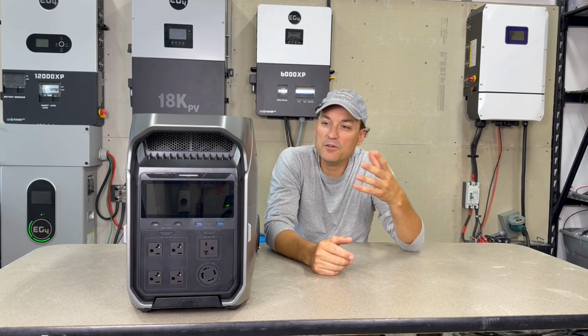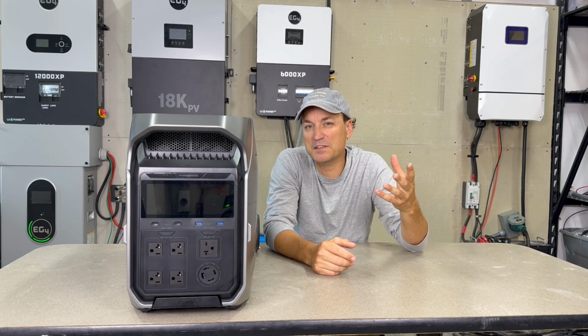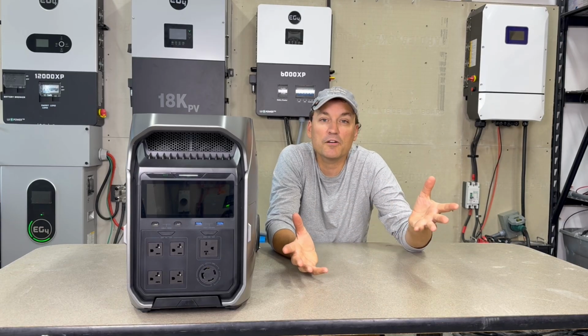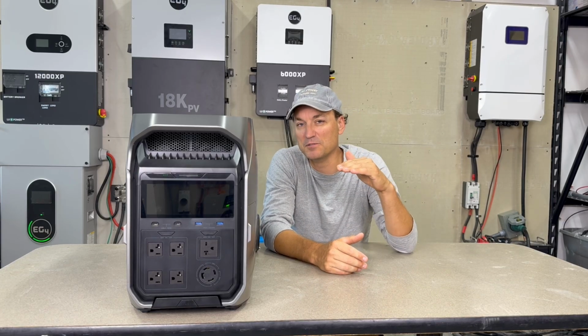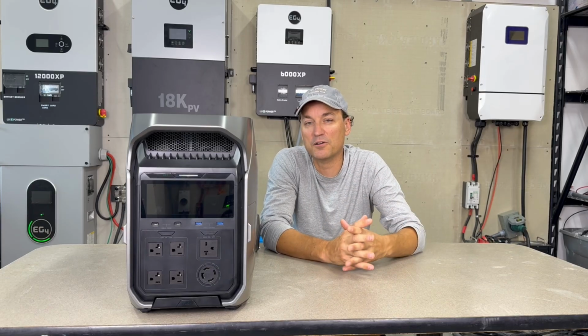I think use cases though, more commonly, although it can sit in somebody's garage and be ready for a storm, a lot of people are going to be using it in van builds and as portable power for RVs, because this is right at that threshold. It's heavy, but you can still get it into an RV or something when you need power if you're boondocking.